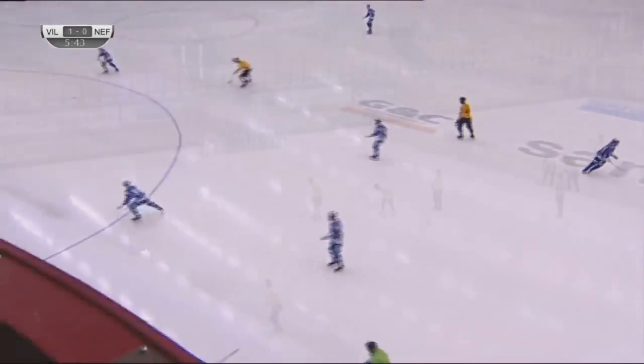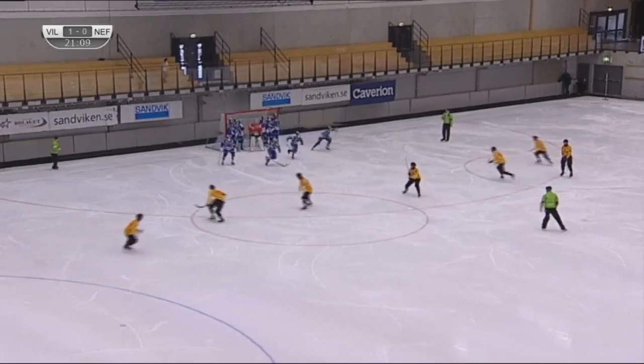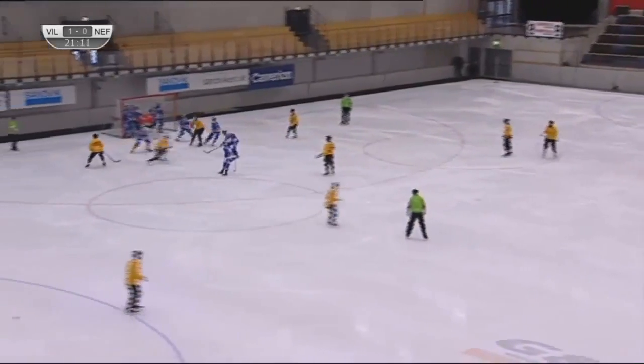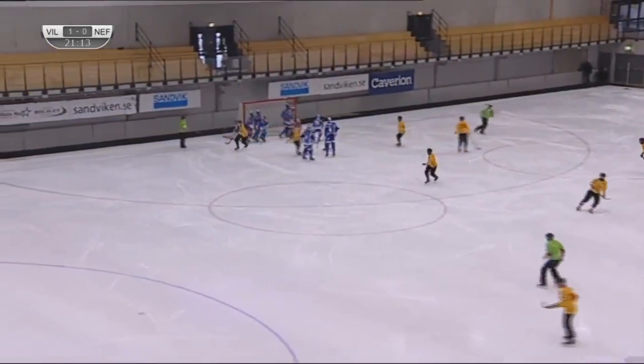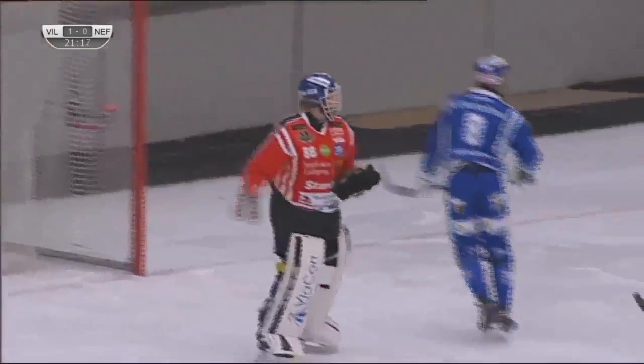Neftyanik. The halves are only 30 minutes long, so the game in total will be 60 minutes, not 90 minutes. There's a corner though, Neftyanik, great opportunity. Saved though by Villa Lidköping's goalkeeper.